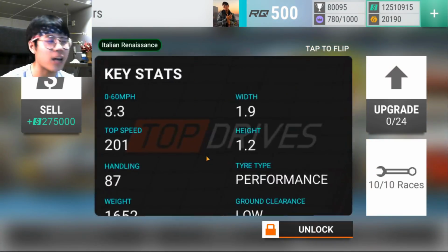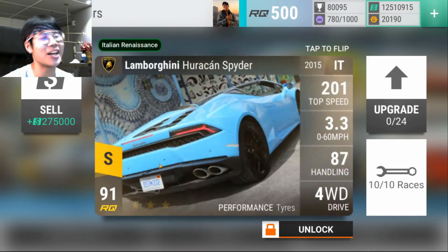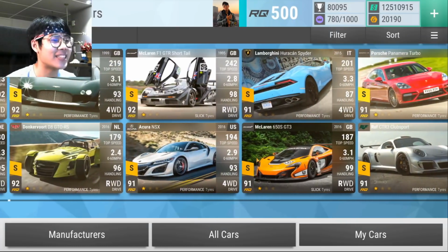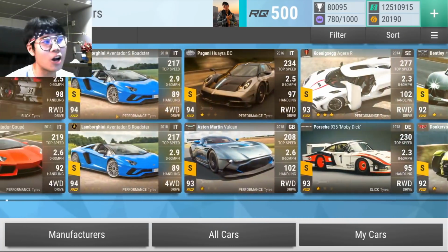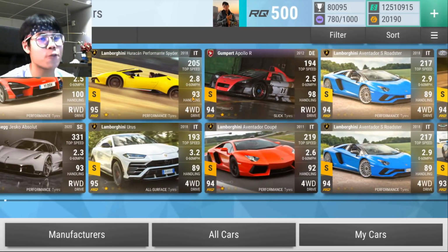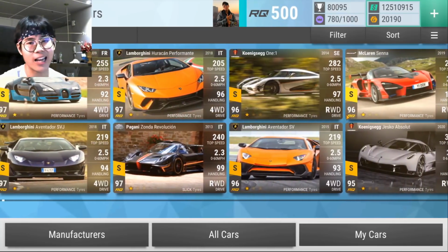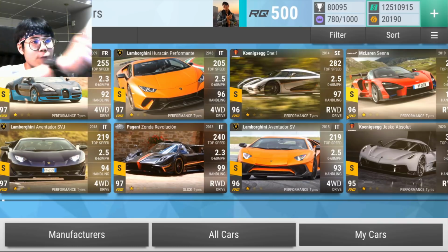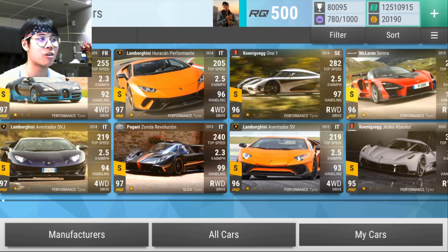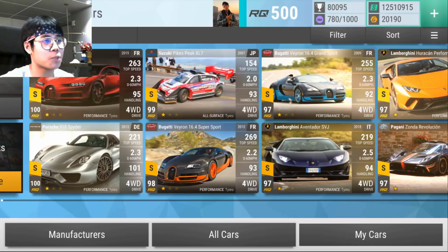Here's my most recent legend. It's the Huracan Spider. I got this, I think, a week ago. 5 days ago, 2 races, 100% win ratio. Obviously, used it against bots in clubs. And then, yeah, NSX, 650S. Basically, if the car is stock, it is used against bots in clubs. If the car has upgrades in it or fuses in it, even at 1 star, I do not use it against bots in clubs, because whenever I go into a bot event in clubs, which is usually no opponents, you just race bots, I always filter by whatever the requirement is, and I filter by unlocked, because all my fuse material is unlocked. So I would just use those cars. When it comes to legendaries, obviously they're all locked, but I would just use the stock ones anyway.